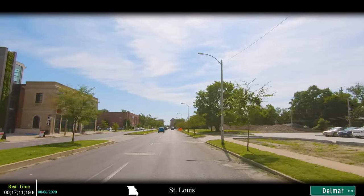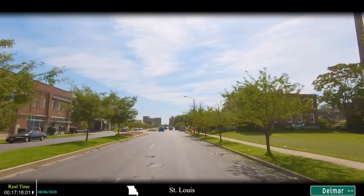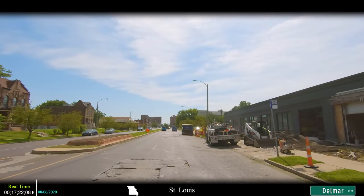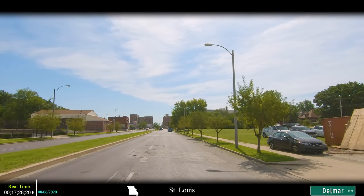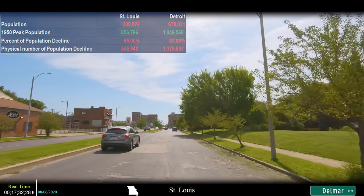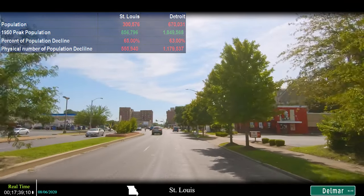To put that into comparison, Detroit has an estimated population today of 670,000, which is down from a 1950 peak population of 1.8 million residents, or down 1.2 million residents as a physical number, or a decline of 63%. That means that St. Louis has lost a higher percentage of its peak population than Detroit and every other large U.S. city that has seen a population decline. However, Detroit has lost more people from a physical number standpoint than St. Louis and every other large U.S.